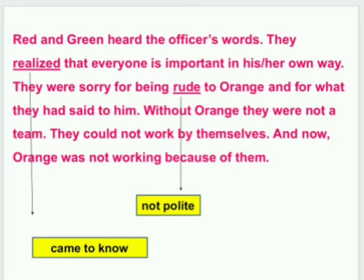Red and Green heard the officer's words. They realized, that means they came to know, that everyone is important in his or her own way. They were sorry for being rude to Orange and for what they had said to him. Without Orange, they were not a team. They could not work by themselves. And now Orange was not working because of them. That means after all this traffic confusion, red and green light understood that they had done a big mistake by making fun of orange light. Without him, they could not work alone.